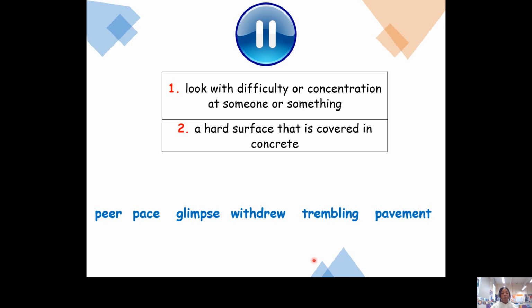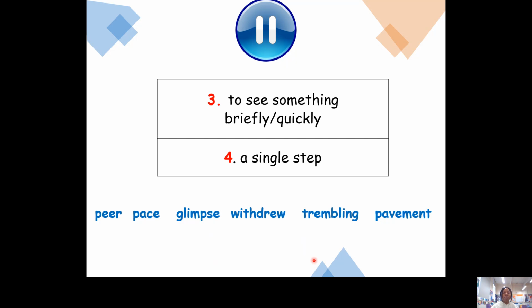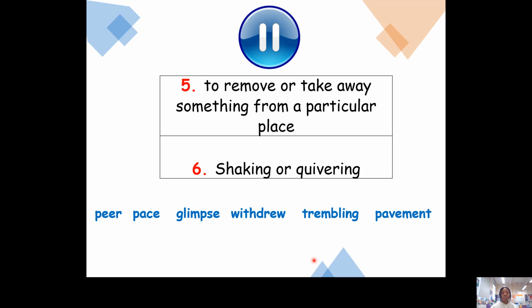Number 1 is to look with difficulty or concentration at someone or something. Pause the video. Number 2 is a hard surface that is covered in concrete. Pause the video so that you can answer those questions. Number 3 is to see something briefly or quickly. Number 4 is a single step. Using the words below, write down the number and the correct word. Pause the video so that you can do that now. Number 5 is to remove or take away something from a particular place. Number 6 is shaking or quivering. Pause the video so that you can answer those 2 questions.